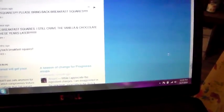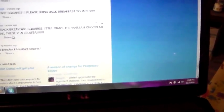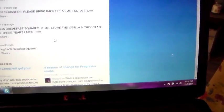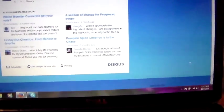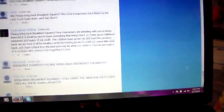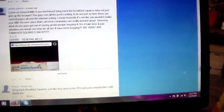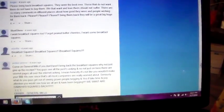And then more of all this, you know, breakfast squares. Please bring back breakfast squares. I still crave the vanilla and chocolate ones all these years later. And oh my goodness, it's so much. But there is one. Okay, that's the end of it. I must have passed it up. Let me go see, because there was one other one that I really wanted to read to y'all. How did I pass it up?